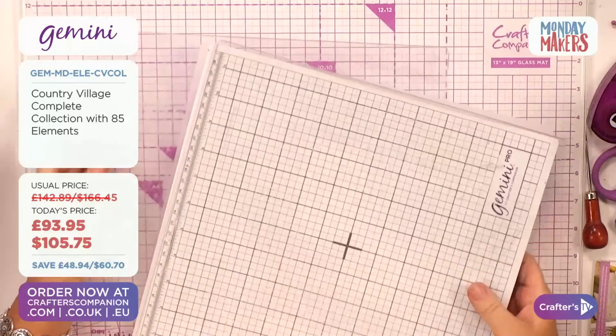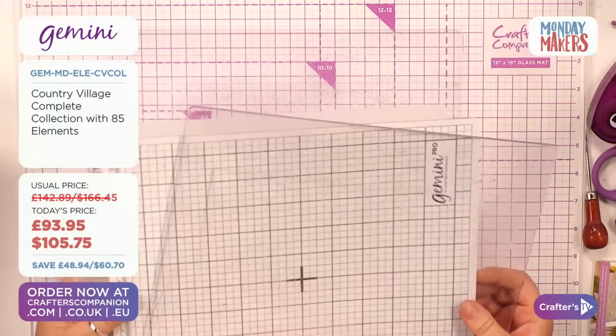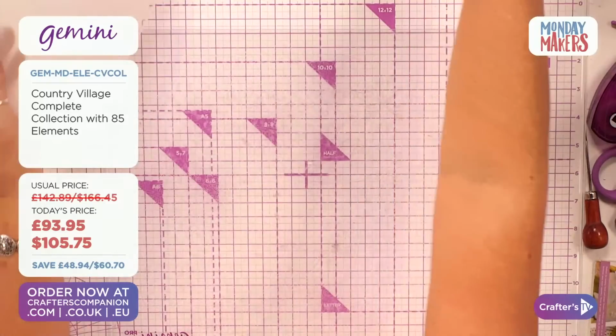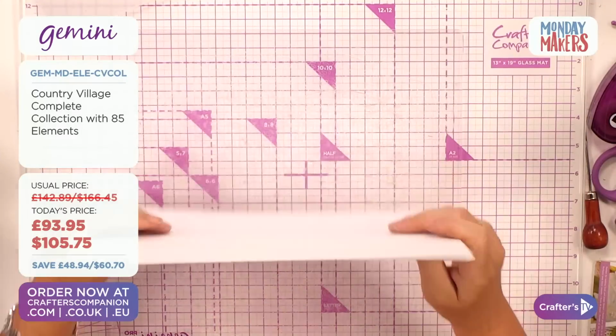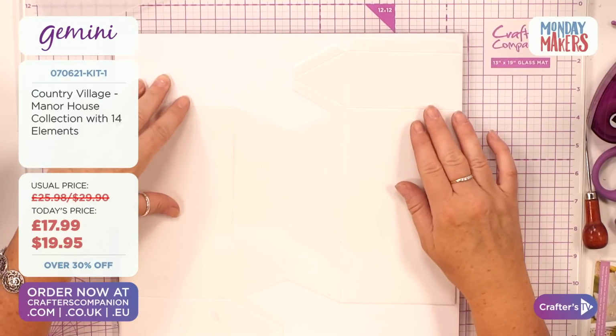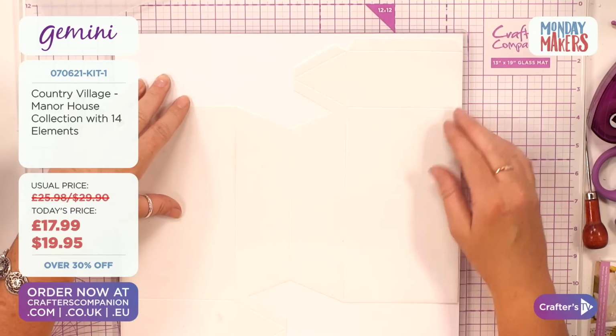So you can only do this if you've got a Pro, because obviously this is the manor house and it's the biggest one, so it does fill a 12 by 12. So if I pop that across there, and then move that just so I know that that's completely on there.